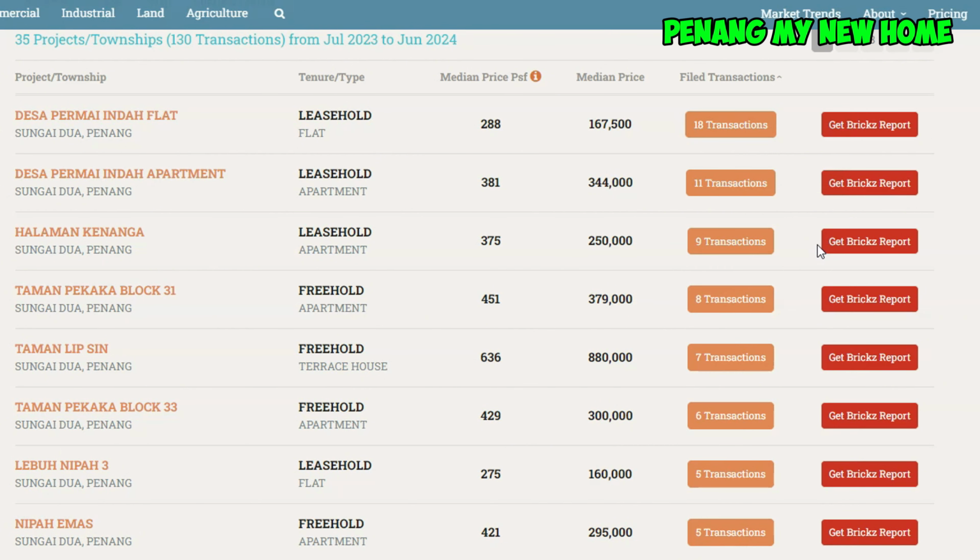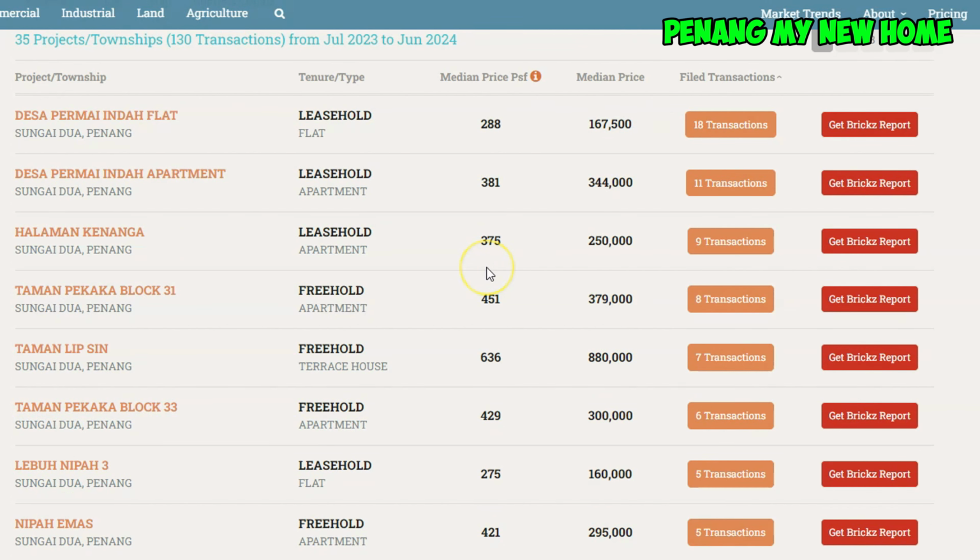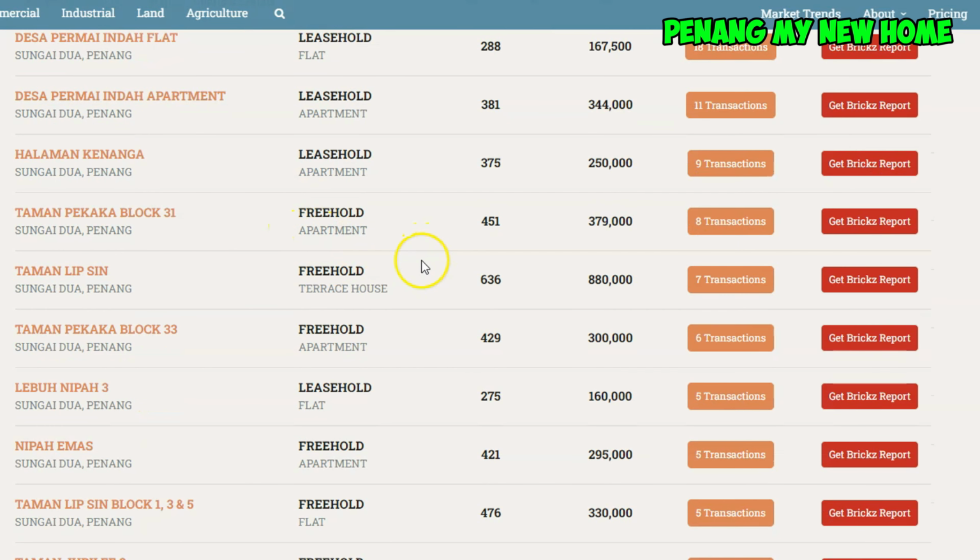And it's going to be a mixed bag of information here. You will see, I'm happy to say that all of them, if I'm not mistaken, are on Penang Island. Those are the apartments on Penang Island, Taman Perkaka and Taman Lip Sing. It is strange for me that when I went into iProperty earlier, I don't see Taman Lip Sing showing up.